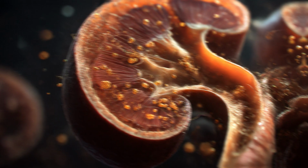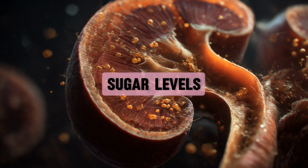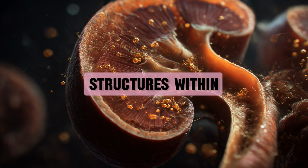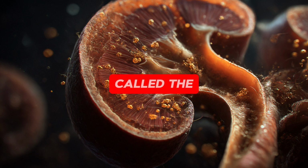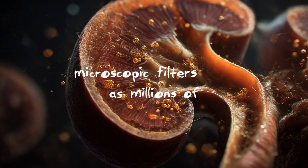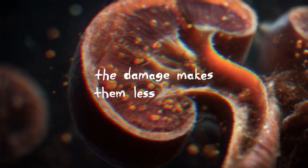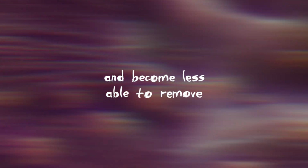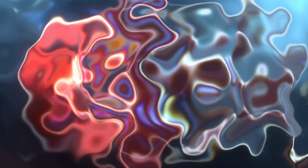Well, over time, having persistently high blood sugar levels starts to damage the tiny, very delicate blood vessel structures within the kidneys. These are called the glomeruli. Think of them as millions of microscopic filters. Okay. The damage makes them less efficient at filtering. They can start leaking things they shouldn't, like protein into the urine, and become less able to remove waste products from the blood. And I remember the sources mentioning blood pressure, too.